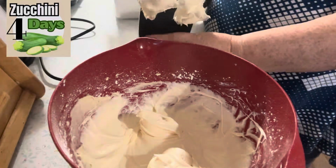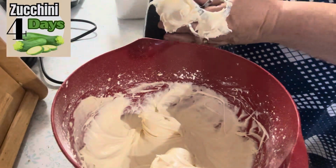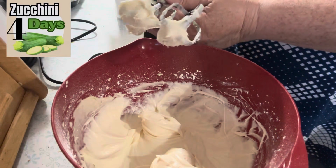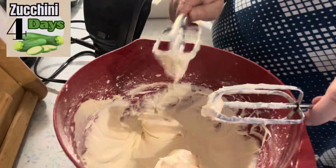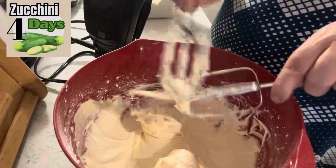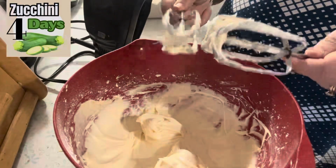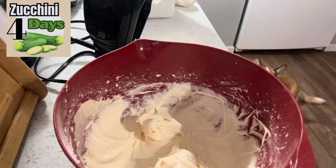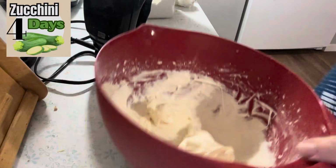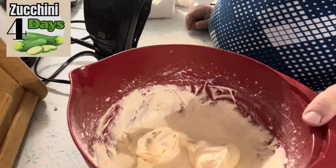And it's pretty warm here, so in cooler weather, cooler temperatures, that will help it too. Okay, so the frosting is now ready. This is ready to put on the cookies when they're all done. And I'm going to set it in the fridge just because it's so warm in here.